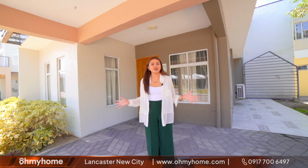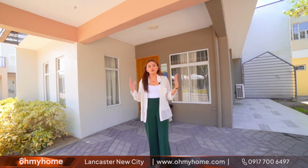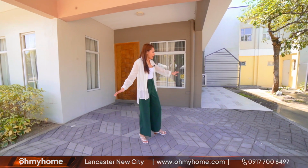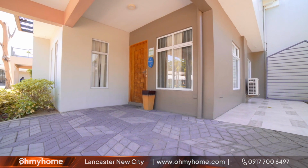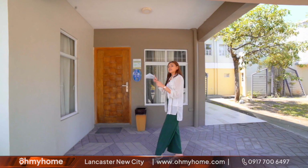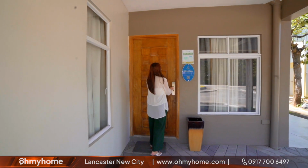Now, as you can see, we are at the outside. So let's first look at what you can see upon arriving at your Brianna home. So you can see where I'm standing at right now. This is actually your provision for a 2-car garage. Yes, it's enough space to fit two cars basically. Let's now check out the inside of the home through our front door. Let's go.